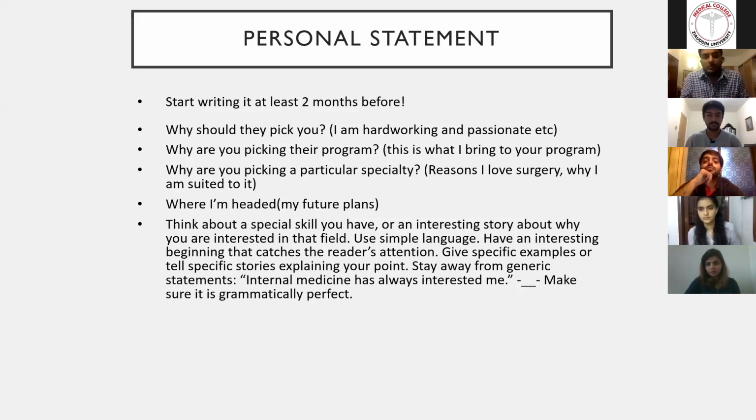Can I just add, it's always better to have a recent LOR though. It's always better to have an LOR from the last 6 months. That's definitely true. But if you get an LOR from your head of the department in Ziauddin, you can always use the one that you used in the previous match cycle.